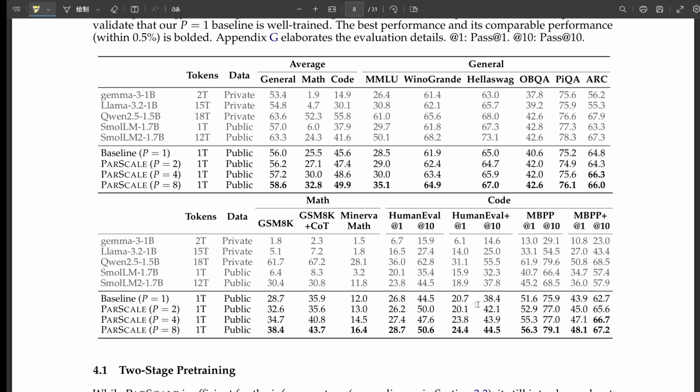Right. Figure 3 gives you a visual representation of this idea. It suggests you can potentially achieve similar levels of model performance either by increasing parameters the traditional way or by increasing parallel computation with ParScale. So different paths to the same performance level. Exactly. The contour lines map out different combinations of model size, parameters, and number of parallel streams that result in roughly the same training loss. It visually highlights that potential trade-off.